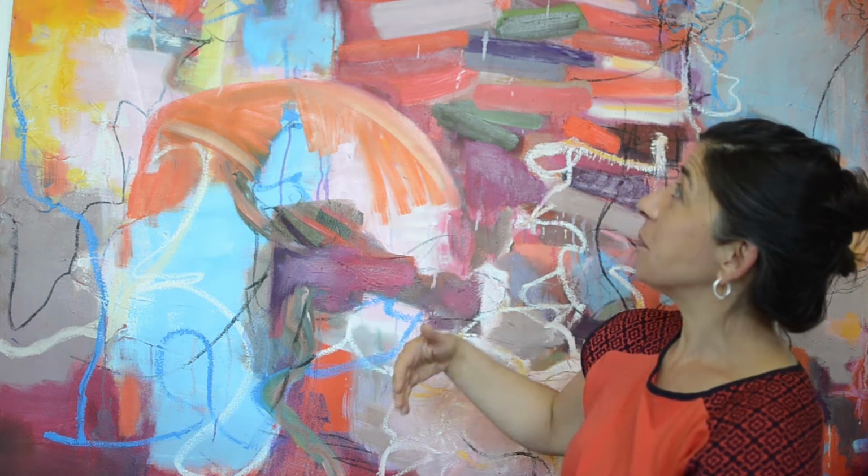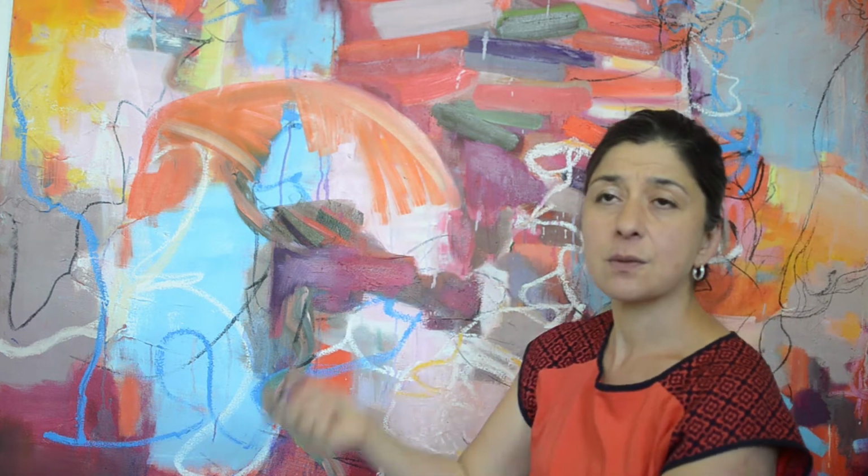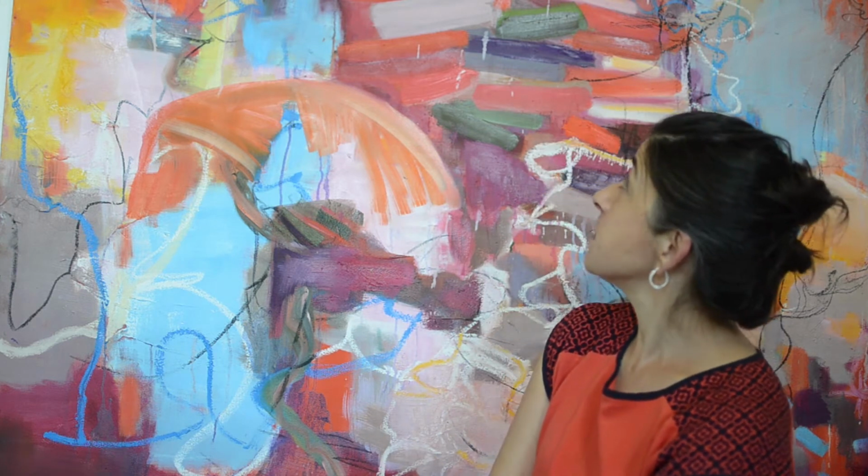And then I just build up, and I work in the round. So I flip the paintings over and over and over 50 million times, and stand back and see what happens every time I come back into the studio.